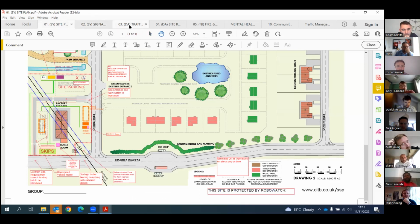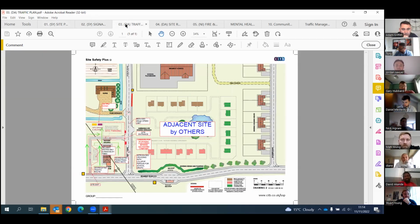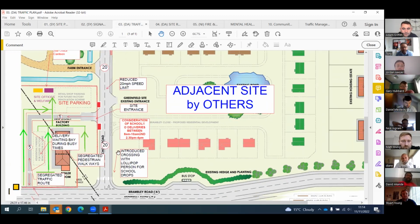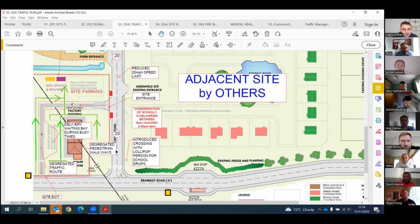But without further ado, I'll pass you over to my colleague David, who's going to talk to you in more depth regarding the traffic management plan. Hello, good morning. My name is David, and I will be handling your traffic on this particular site. I've been working for MSAN for the past 3 years, and having delivered several projects with no traffic accident whatsoever, I am grateful that I'll also be delivering that on this project.